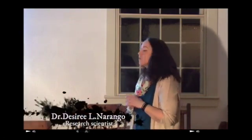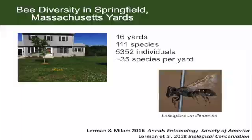And one of the really interesting things that she learned is that one of the most abundant species in her sampling is this Lasioglossum bee here, Lasioglossum illinoense. We previously thought that this bee was an uncommon, rare, sensitive species of Massachusetts. And it turns out that it's doing really well in yards. We just weren't sampling there. And so we dramatically increased the number of records of this bee from Massachusetts just by paying attention to a habitat that was previously ignored.